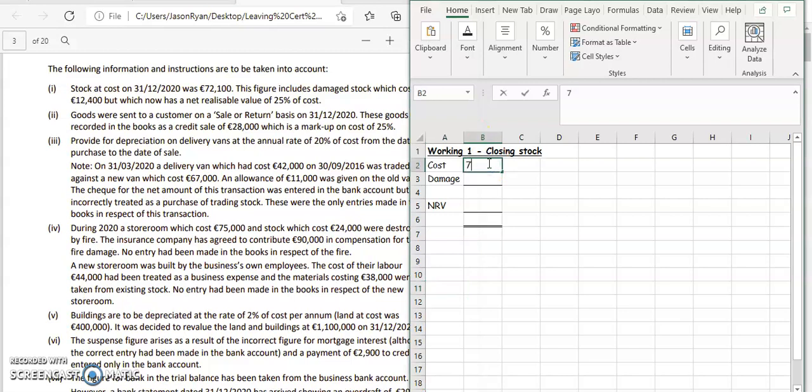So our cost then is 72,100 from the question. Our damaged stock is 12,400. So we're going to take 72,100, we're going to take 12,400 away from it. Our net realizable value then is 25% of this 12,400. So it's going to be 12,400 multiplied by 25%.